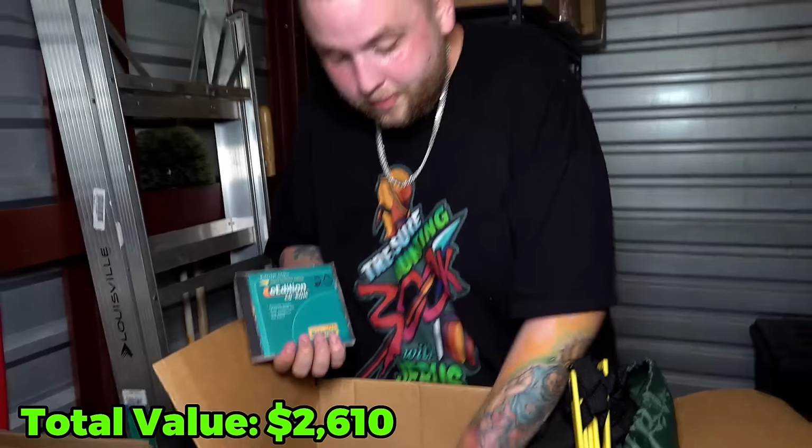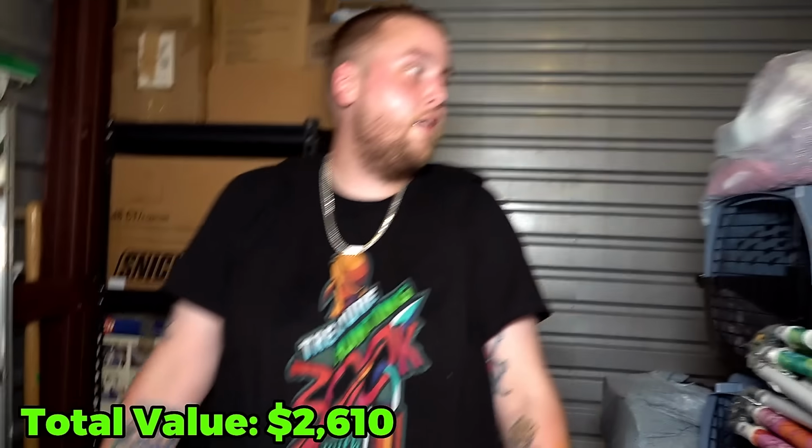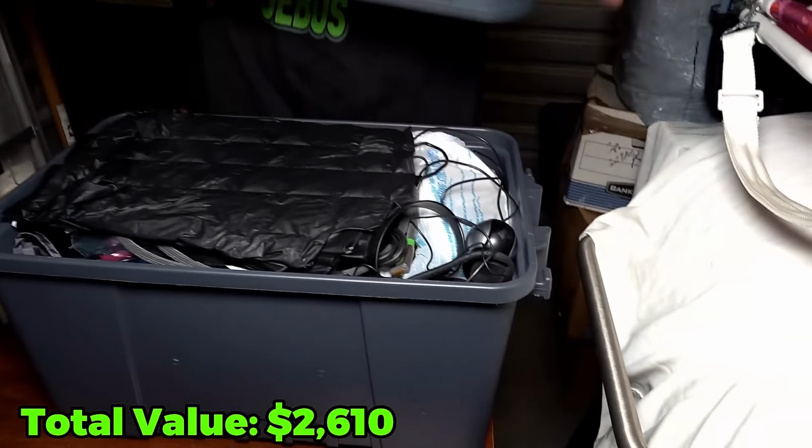Oh, it's just a school thing. Get this second to last Plano box in this stack. I don't mean there's not more. I mean, we can't even see the other half of this unit, so we have no idea what's on that side. Let's see what's in this one.